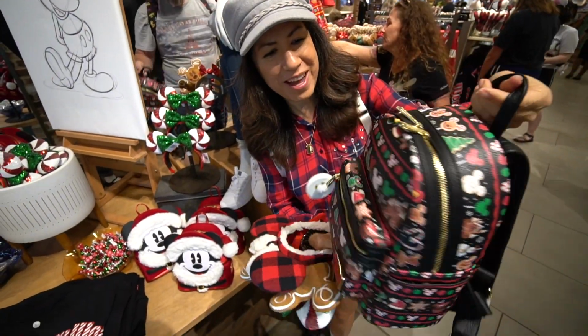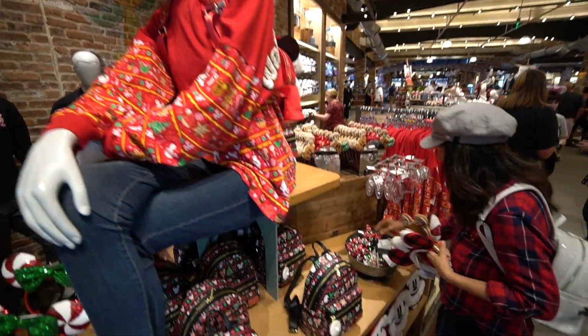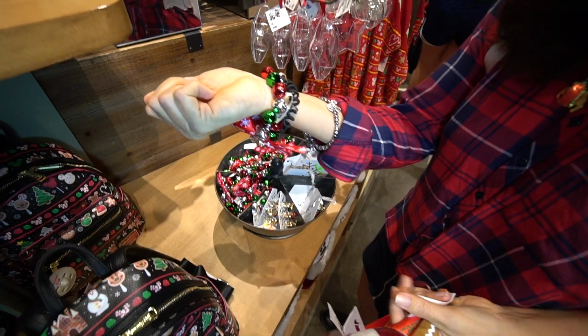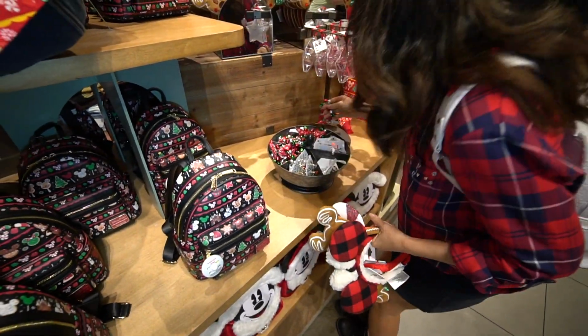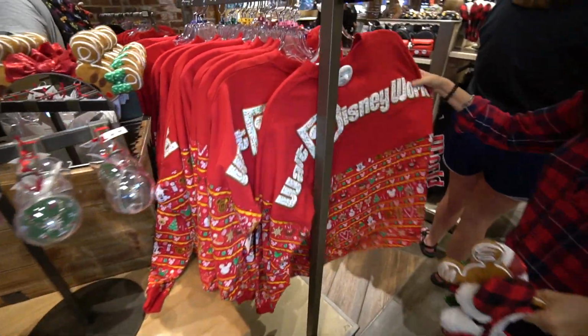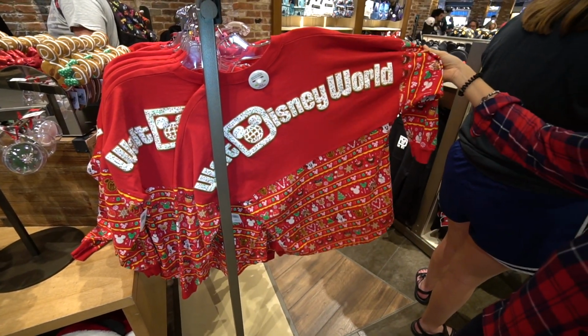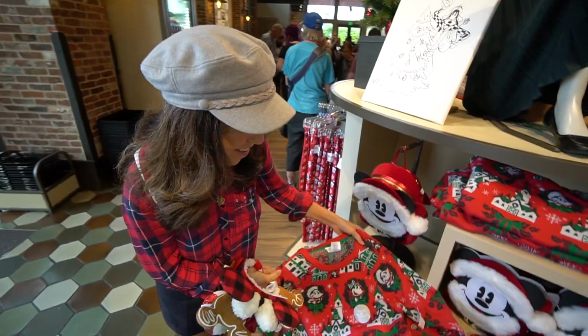So adorable. All the snacks, all the Disney snacks. Jewelry is so adorable. Look at this bracelet. So cute, man. I love the way it jiggles. I want that. Oh, and this is super cute, this one. Look at this jersey with the letters. Looks like candy.